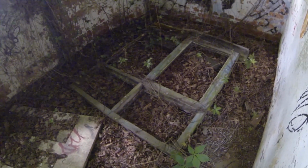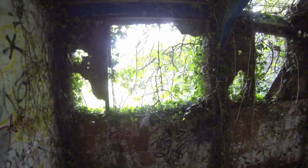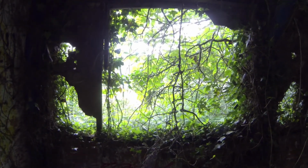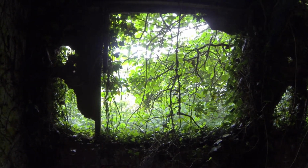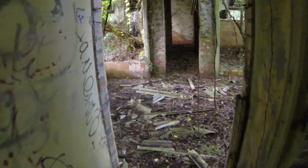Window frame down inside there. Top of a door. It's like a stable door. I've got to be a bit careful because out there somewhere, of course, there's a house. I don't want to talk too loudly, don't want to disturb people. Let's go back through.